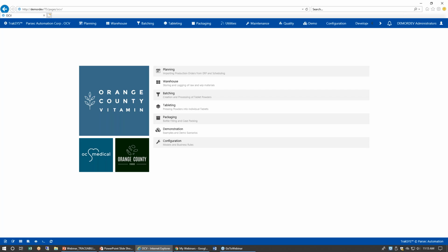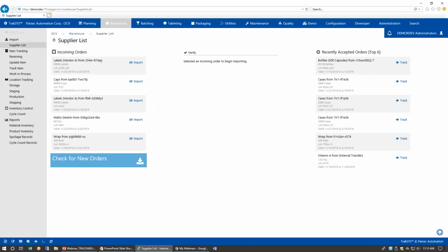So this is sort of a full end-to-end example process, and we're going to jump around into different areas of this to highlight some of the traceability capabilities of TrakSYS.